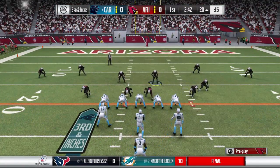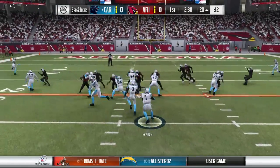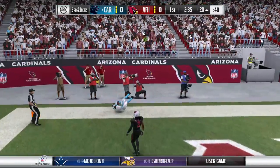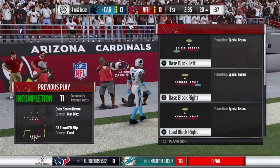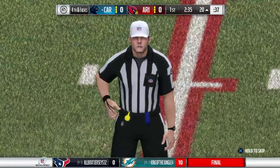And how about the dime look here? 6 DBs on 3rd and inches. Daring them to run the ball. Here's Newton. And that is, I think he caught it. He did, but they'll say out of bounds. It'll be incomplete. And a pause in the action because the booth, they see something that they want to take another peek.